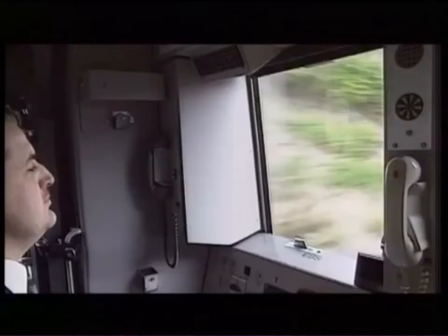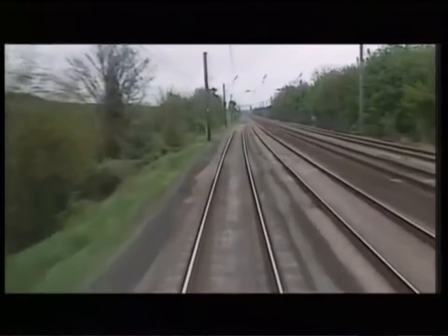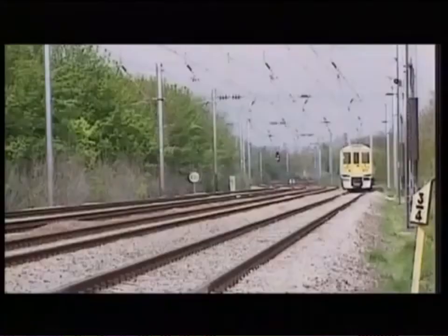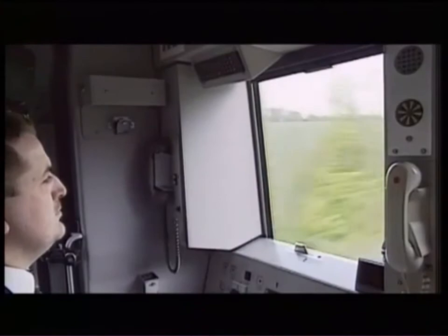Now let's take a brief look at TPWS in operation. A train approaching a signal at danger should be braking so as to be able to stop at the signal. However, if the driver fails to reduce the train speed sufficiently, transit of the overspeed sensor loops will provoke a brake intervention. Quite simply, TPWS has determined that the train is going too fast to be able to stop at the signal ahead.